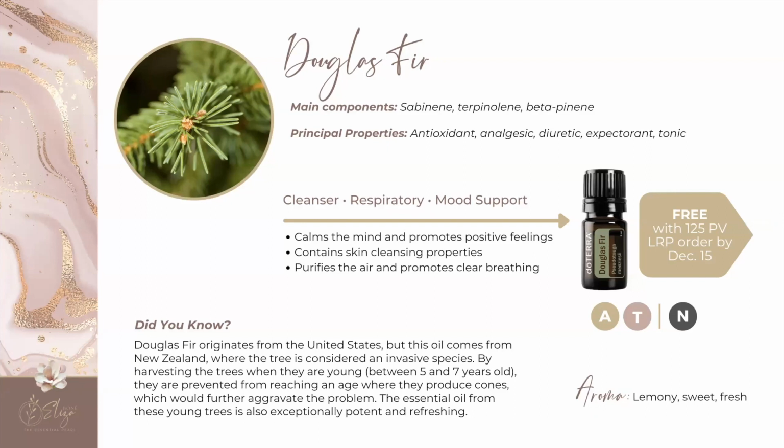This oil has antioxidant properties. It's also a natural analgesic. It can serve as a diuretic, an expectorant, and even a tonic.